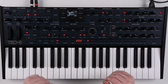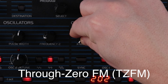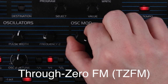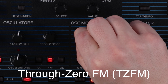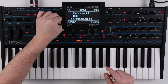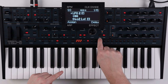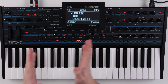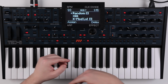Now there's a few other interesting things going on here with this sound. For example, we have the X mod here. So this is the through 0 FM. And if I increase it, we introduce some metallic madness. So I don't have a lot of the X mod, but I do have a couple of mods set up to handle it. For example, we have LFO number 2 here set up to increase the level of oscillator 2, which is, I guess, the source for the X mod. It's using oscillator number 2 here to modulate oscillator number 1. And I also have random again to the X mod level, so it randomly goes up a bit.